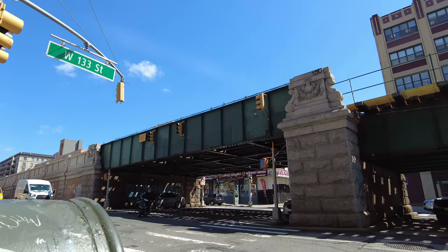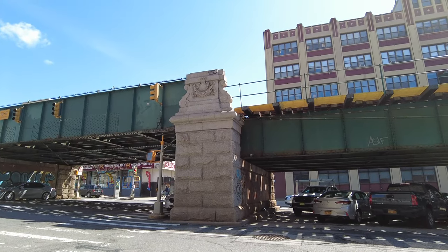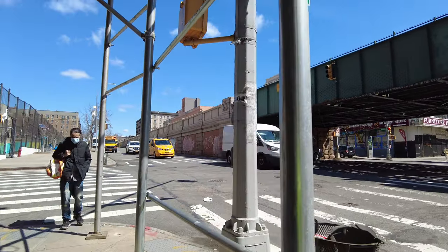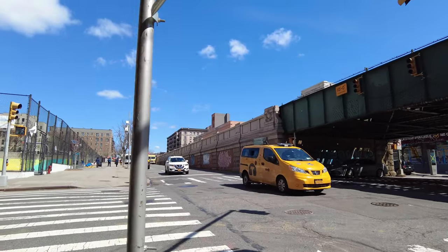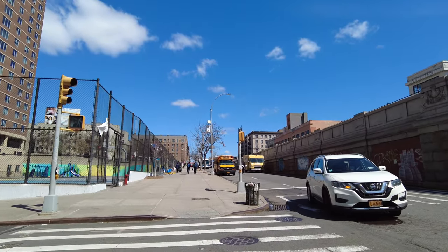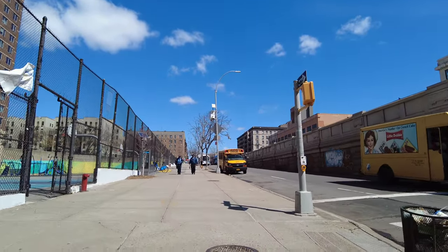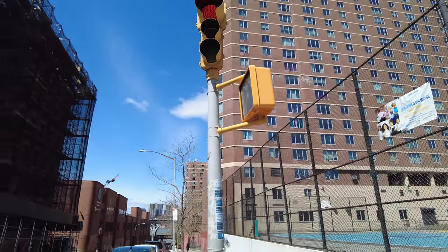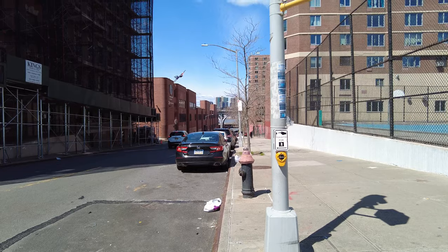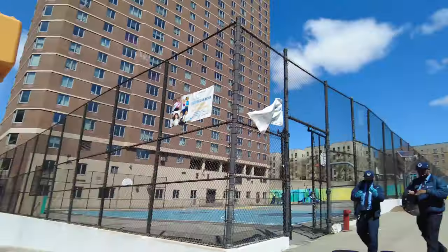And just note the detail at the top of the bridge abutment. Again, this was built in 1904 as part of the original subway route that ran from City Hall in Manhattan to 145th Street, also in Manhattan. Here we have, again, a view down showing the Riverside Drive Viaduct, the Henry Hudson Parkway, and Amtrak.